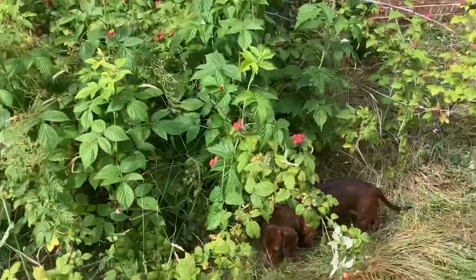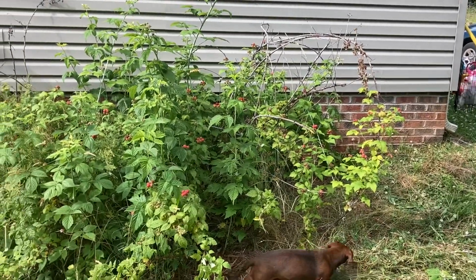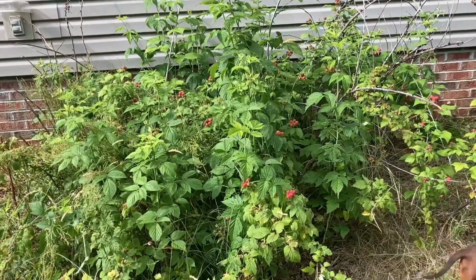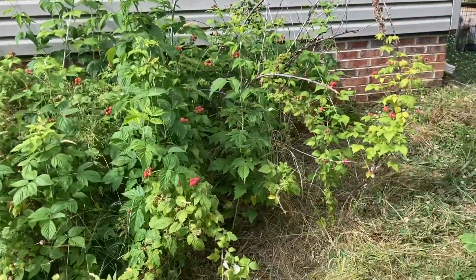All right, so look at that mess. As you can see, there's a ton of raspberries on there. And it is just a jumbled up mess in there. So we're gonna clean all that out.